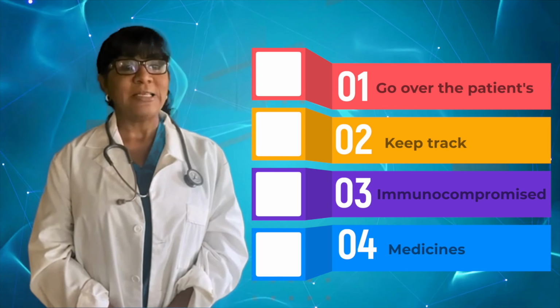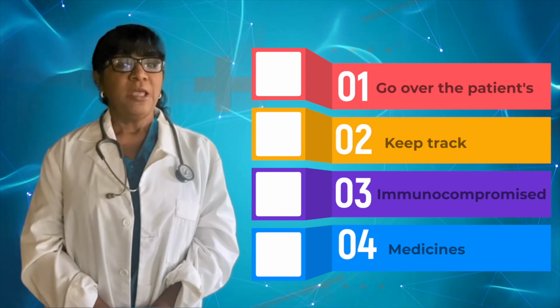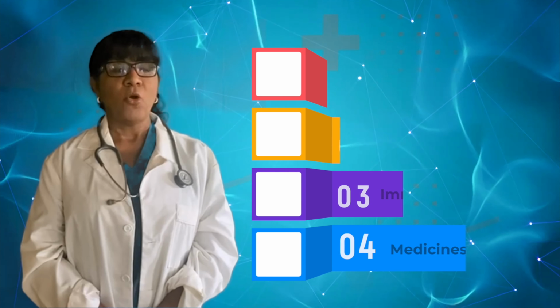Immunocompromised people are 10 times more likely than the normal population to experience a medication eruption. Parenterally delivered medications are more likely to cause anaphylaxis than oral medications.